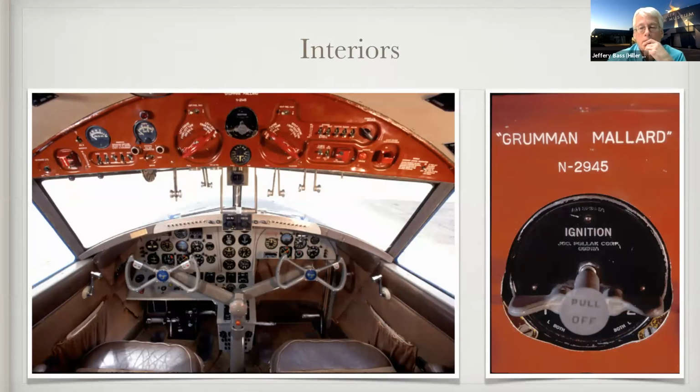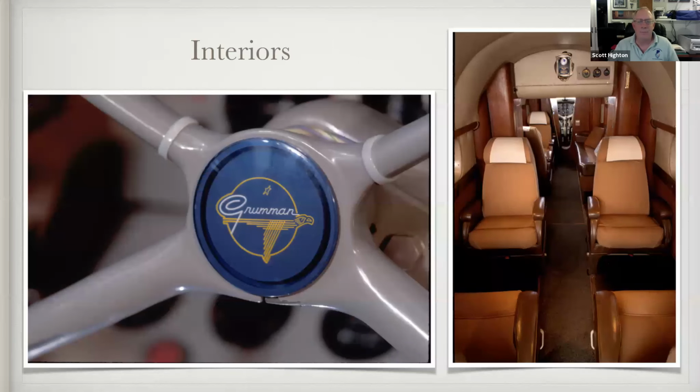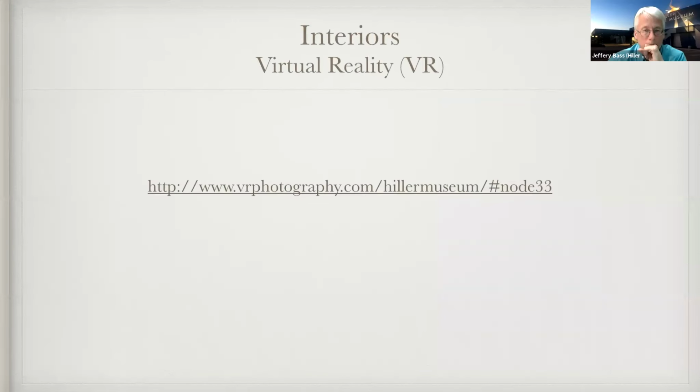If the lighting is really bad on the day you want to shoot outside, shoot inside. Go for the interiors of the airplanes. These are pretty interesting too, a lot of them. You get details and cockpit shots and cabin shots. Another way, I've actually spent about the last 20, 25 years shooting virtual reality imagery, which is 360-degree panoramic work. And this is a great way to show aircraft interiors. I have sort of made a specialty in my career of doing this.